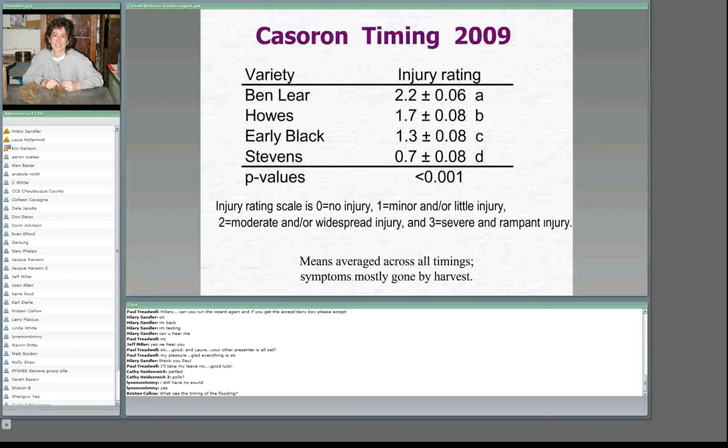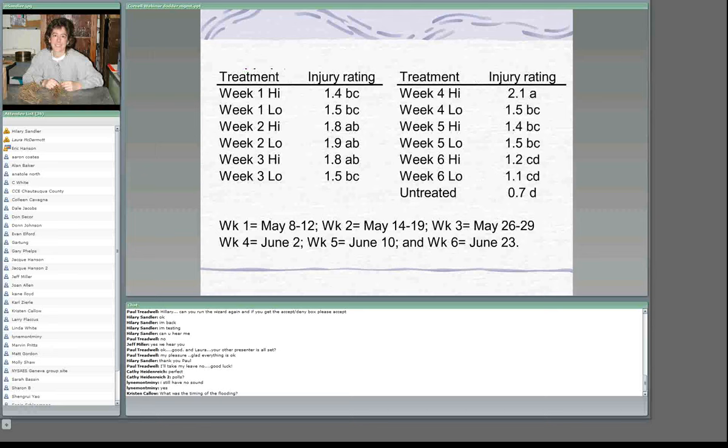There also seemed to be a weak response, and notably right here at week four, which corresponds to early June, which would be about jewel stage for most of those varieties, is when we had the highest injury rating. And interestingly, as we got later into June, till about the 15th or 20th of June, we started seeing lower injury, which kind of surprised us.